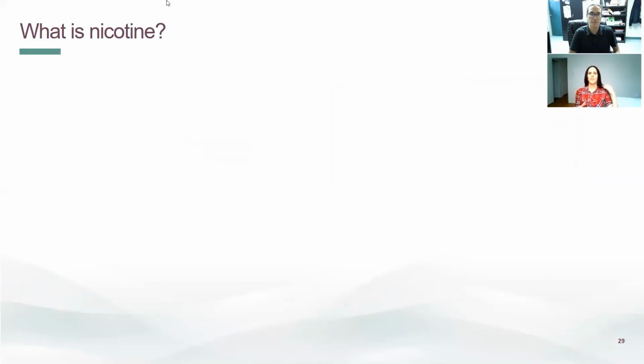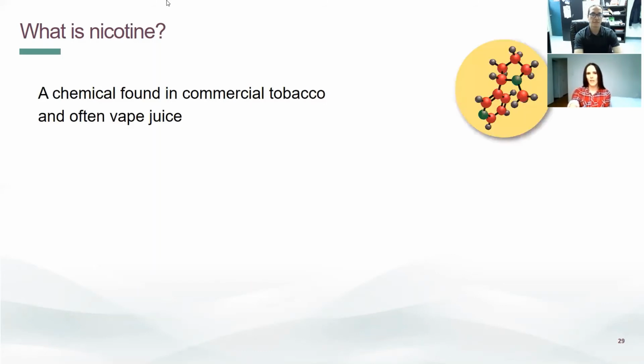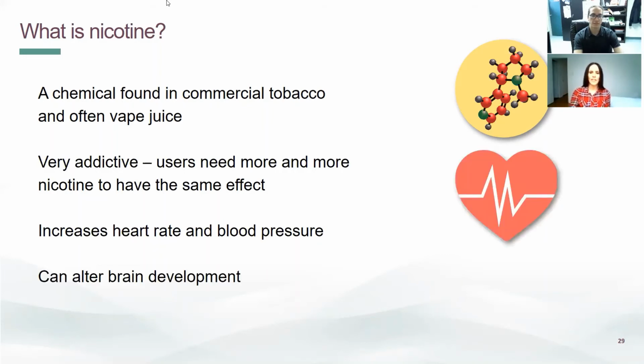So what is nicotine? We talked about the four main ingredients that are found in the e-juice that people vape. There's propylene glycol and vegetable glycerin, and there's those chemical flavors, but then there's also nicotine. Nicotine is found in commercial tobacco or cigarettes, and often found in vape juice as well. Nicotine is very addictive. It's a highly addictive drug. The more you use it, the more you need to have the same effect. It increases your heart rate and your blood pressure, and it can alter brain development, especially in young people as well.